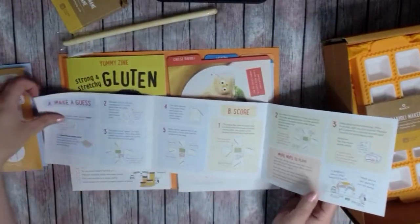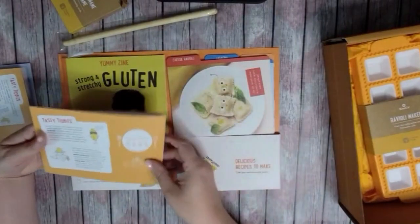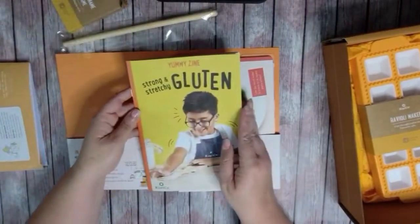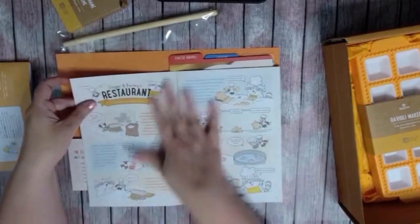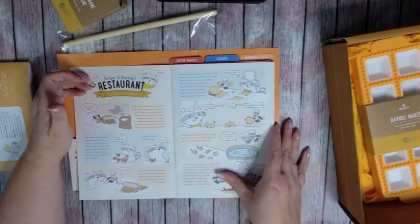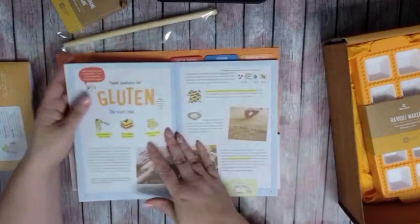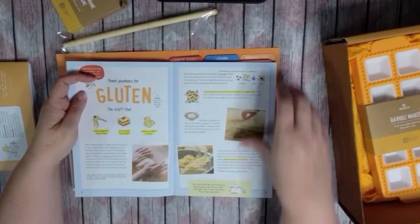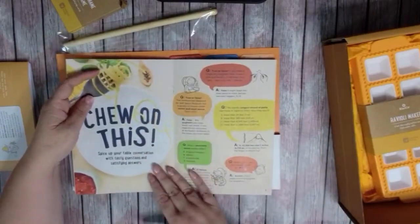So you've got the game here about how to play, how to score, and you learn all the different types of pasta. So that's cute. We have our yummy zine, strong and stretchy gluten. The pasta predicament. So it's like a little story about pasta. And then it talks about gluten in pasta, which is not always good for everyone. Our family can eat gluten, so we're fine.